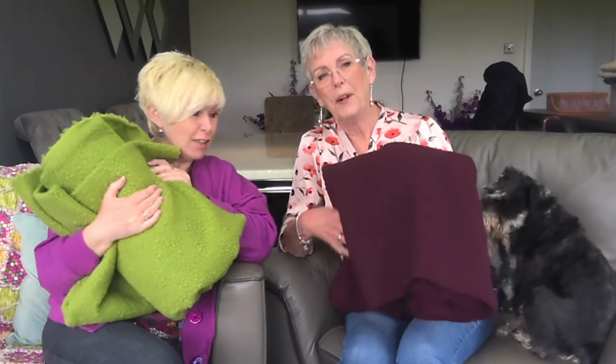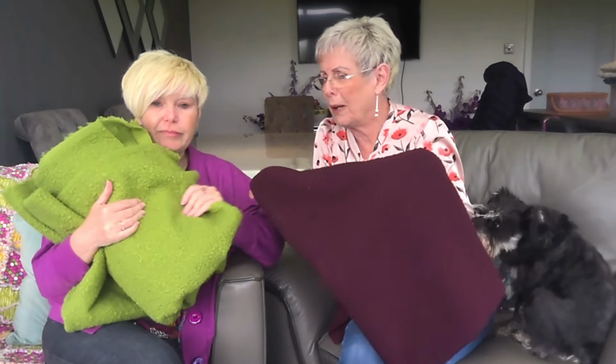Our special fabric. Come here, my lovely. This is so snuggly. You can't see it as well with my colour. You can. It's because it's so dark. Yeah. It's aubergine.